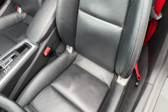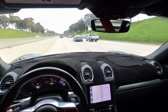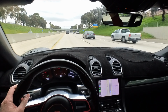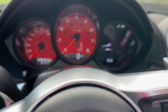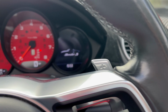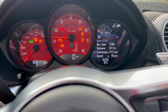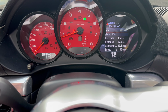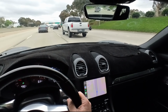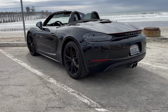See this? The inside of the soft top is actually a nice touch. There's a barrier, you know. Feels really premium and nice up there. Look at the gauge cluster. This has red gauges, which are so cool. I'm gonna get off over here if I can. And yeah, life in a Boxster is good.